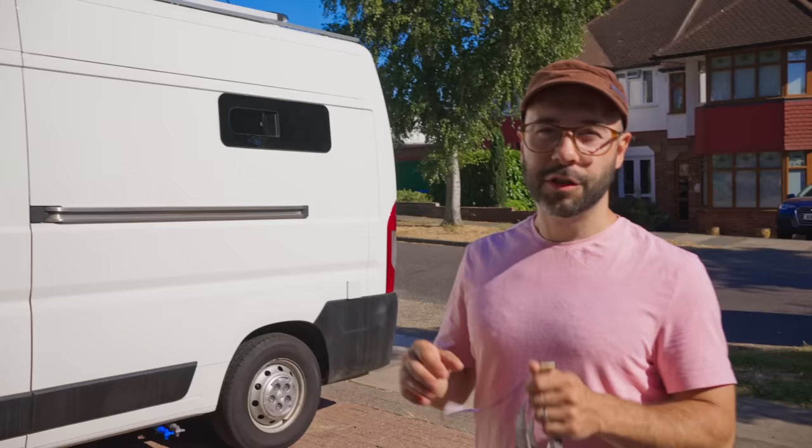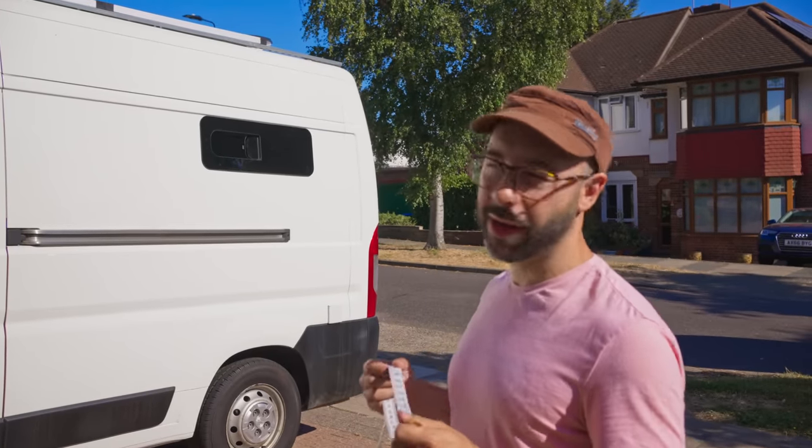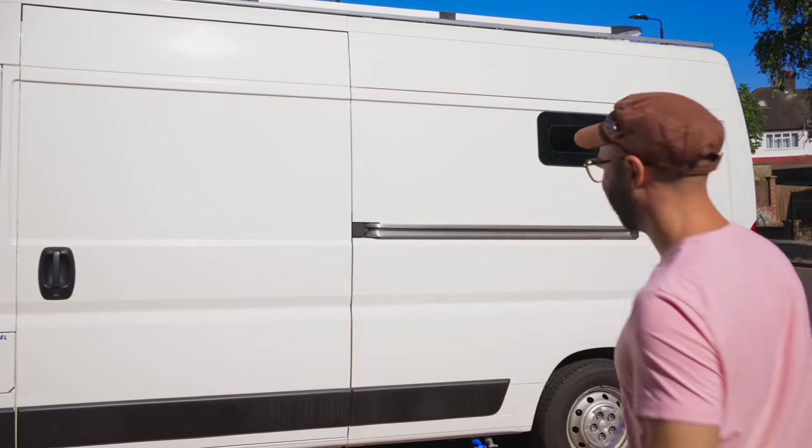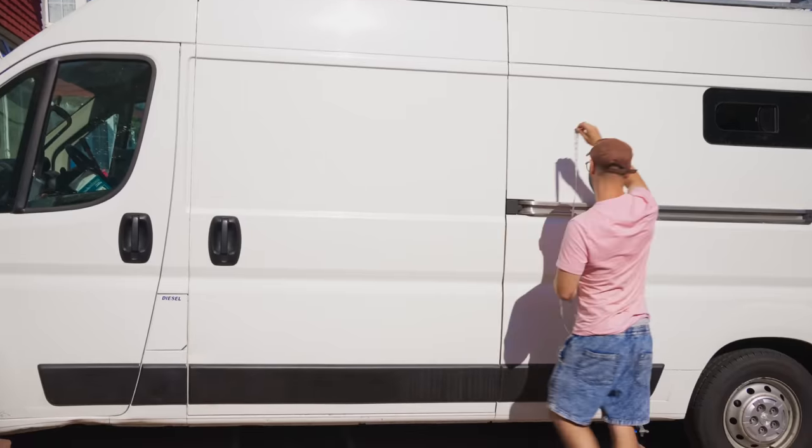Such an oven. To reclassify the van as a camper van, we need to put decals on the side. So we're gonna measure it up and then superimpose some on the computer and see which we prefer. So let's get the size. The floor is boiling. Why aren't you wearing shoes? 27, 23.